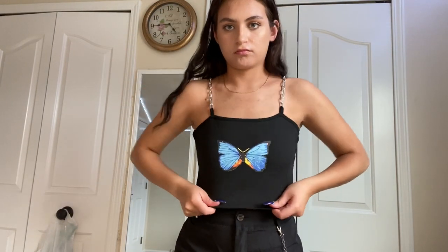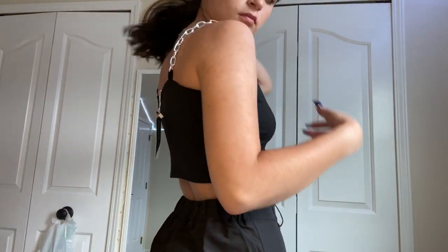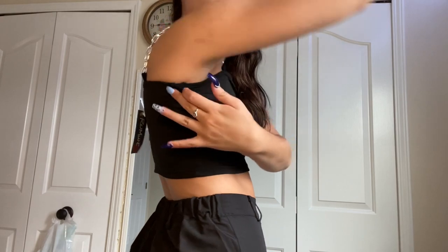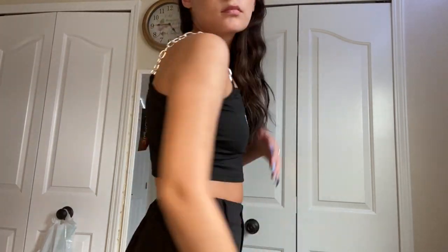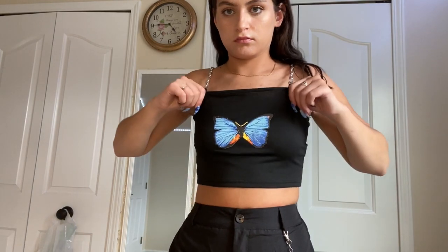This was super cute, but I hate to say that I was right about the chains. They are way too short, and it brings the shirt up way too much. If you can see it, how high it goes up in my back, and it's holding really tight with my armpit, and it's just not comfortable. So I don't think I could make it work every day.